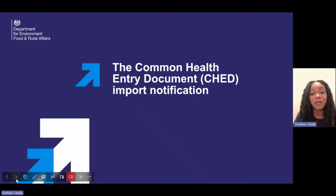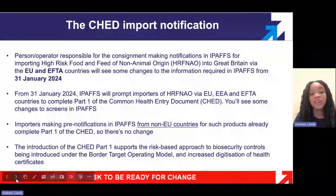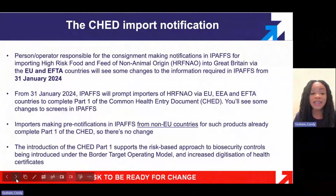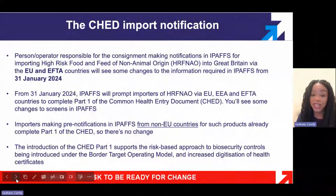The Common Health Entry Document for import notifications, also known as the CHED. The person or operator responsible for the consignment that is making notifications in IPAFFS for importing high-risk food and feed of non-animal origin into Great Britain via EU and EFTA countries will see some changes to the information required in IPAFFS from the 31st of January 2024. From that date, IPAFFS will prompt importers of high-risk food and feed of non-animal origin via EU, EEA and EFTA countries to complete Part 1 of the Common Health Entry Document, also known as a CHED. You will see some changes to the screens in IPAFFS to support this change.